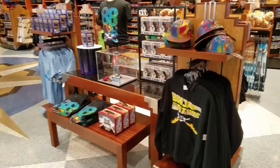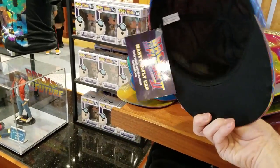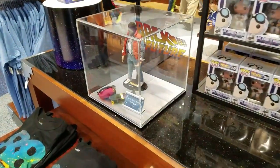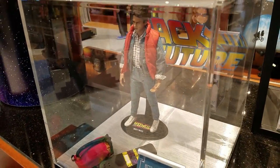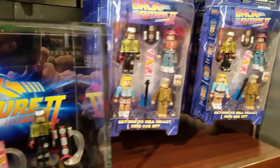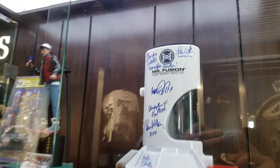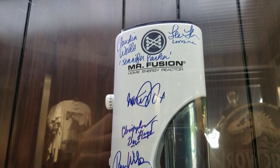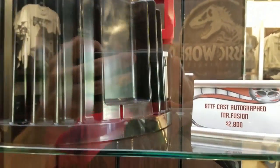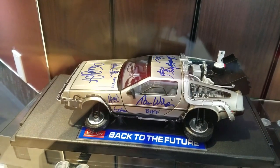There's plenty of gift shops in the park, loaded with merch. I'm a Back to the Future fanatic, so I found my niche here. Check this out. It's a replica Mr. Fusion from the Back to the Future movies, signed by the cast. $2,800? I guess I can max out my credit card.